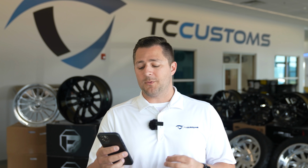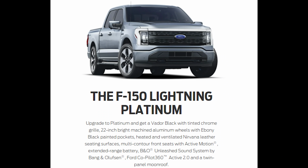The Ford Copilot 360 Active 2.0 is going to be standard equipment on this Platinum model. So that BlueCruise and hands-free driving, that's what you get standard on the Platinum model. Twin panel moonroof, and then also that power tailgate is going to be standard equipment. So a lot of features for the money.